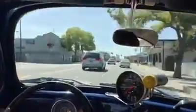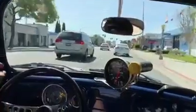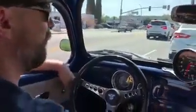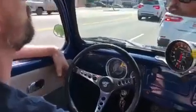So tranny-wise, what did you end up doing? Because I know you raced this car as well. I did race it for a while. We had a close ratio, Pro Street transmission done. Had a close first through third with a stock fourth. And I just realized one of the things that I really like about this car is the way it drives.